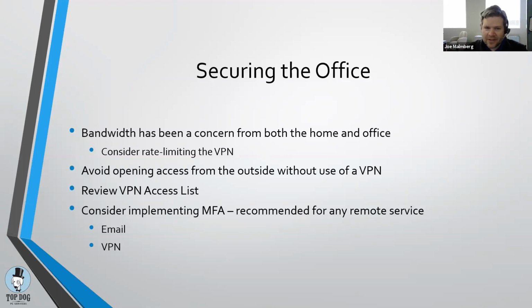If you're having issues, we can look at doing things like rate limiting the VPN so that everybody has a consistent experience. We can put people into different priorities, based on what they do or the types of traffic that they're requesting, so it can have different priorities. So just something worth considering. Also worth considering potentially bumping up your internet speed at your office if you haven't done it in a while.